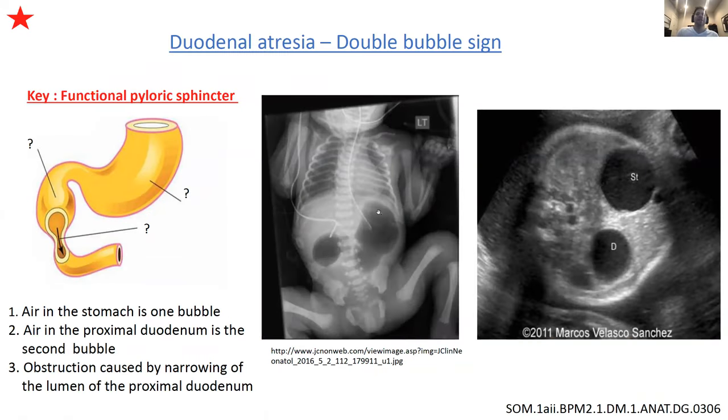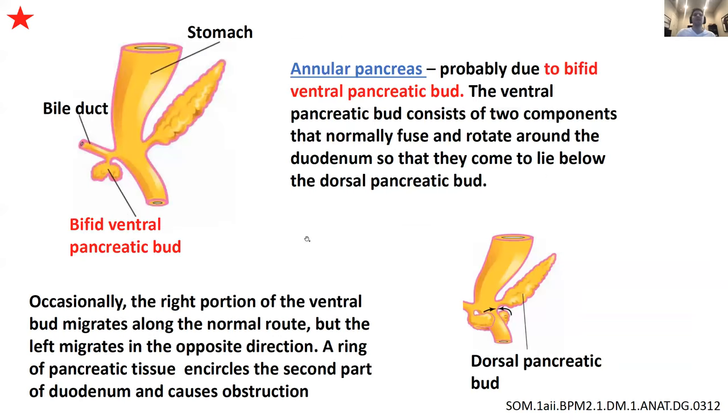One of the classic things they'll talk about here is this double bubble sign. The atresia is right here at this part of the duodenum. You have air filling up here, and then you have the pyloric sphincter here, so some of the air gets through and you get this double bubble sign. The reason all this air is building up is because there's an atresia here you can't get through, so the baby can't pass gas, right? So that's the double bubble sign. You see that here as well.